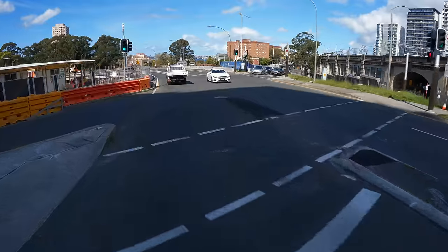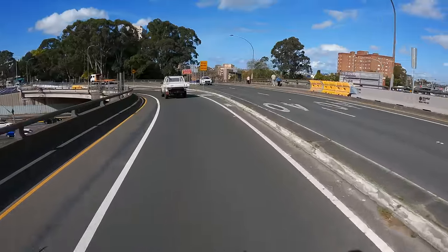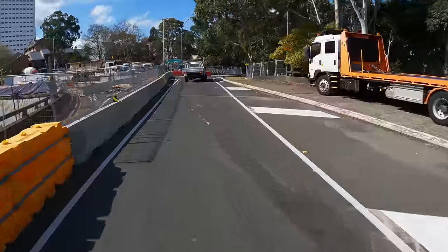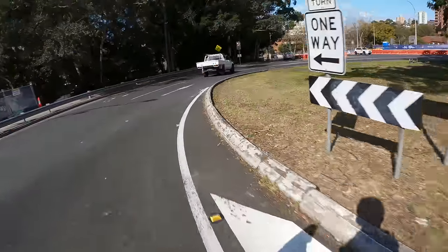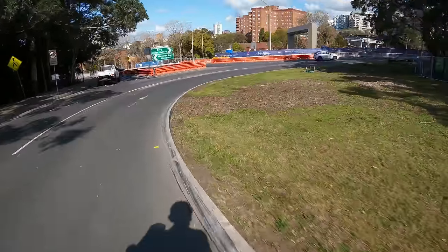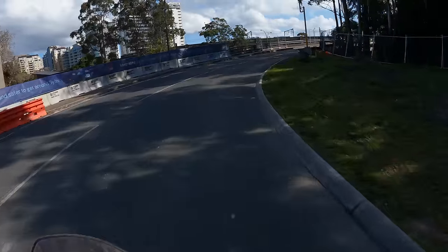And that there is the end of the Pacific Highway. Oh my goodness. And the irony is, it ends in a roundabout. So you can just go around and do it again.